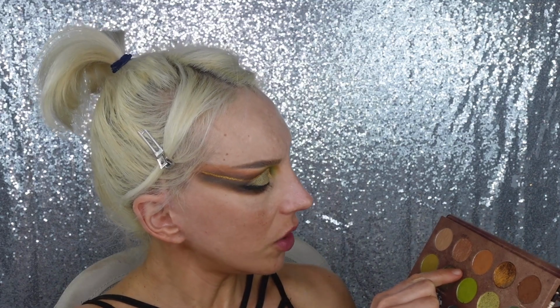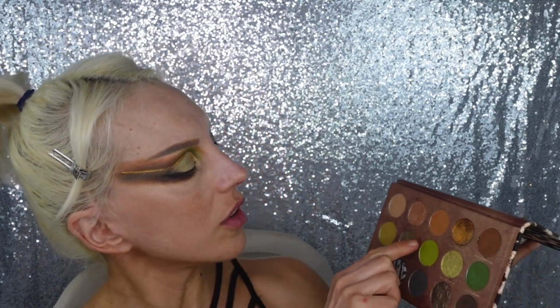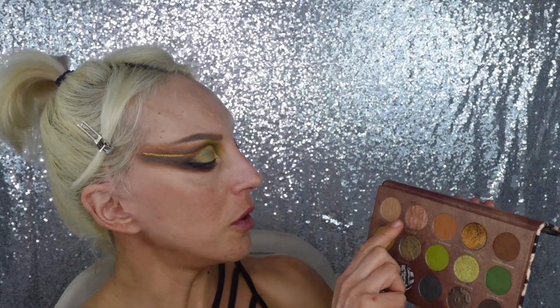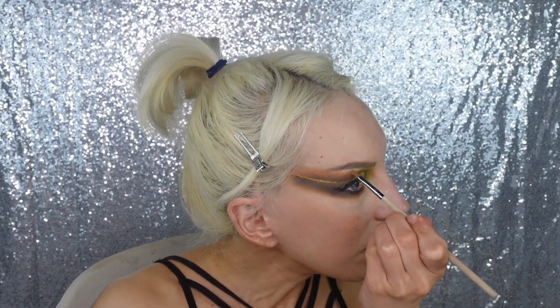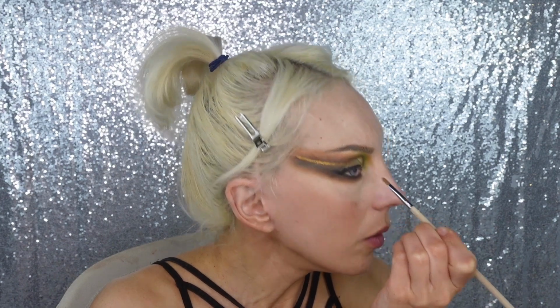It's called Leches. No, it's not Leches. Leches. I have no idea what that is, but this is beautiful. It's kind of a rosy golden. It's so pretty. So it's gonna go right under my brow bone.